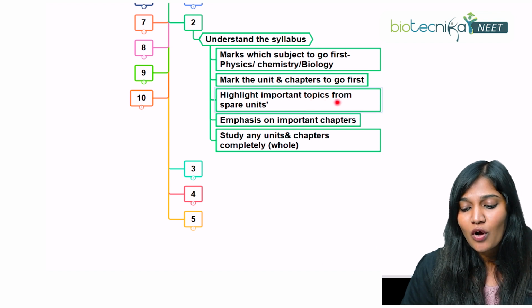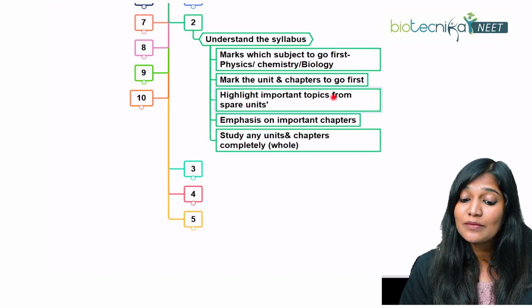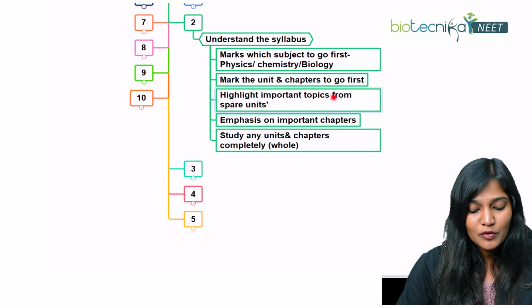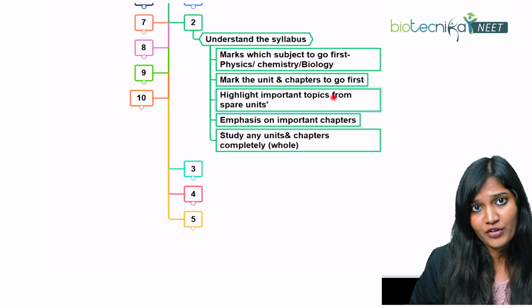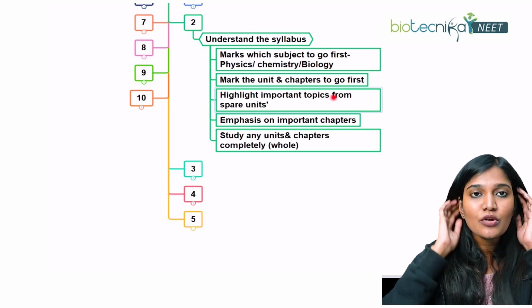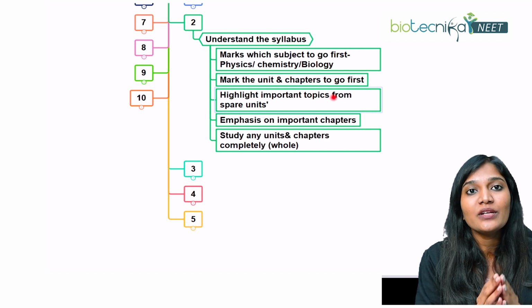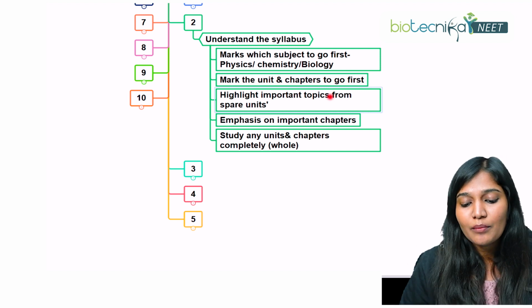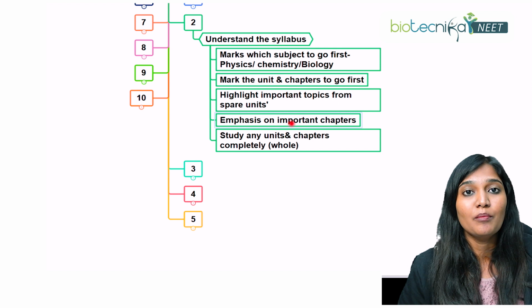Highlight important topics from spare units. Yes, you might have some spare units also, but it's most important that you highlight the important topics. Suppose you're finding some topics not very important, or very difficult to go through for that unit, it is not necessary that you omit the unit. You need to learn at least what type of question comes maximum in that unit and study at least those things. So highlight important topics from the spare units, and always emphasize the important chapters.